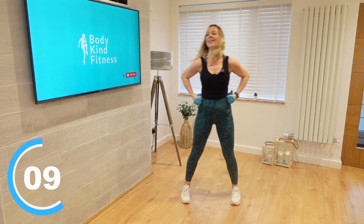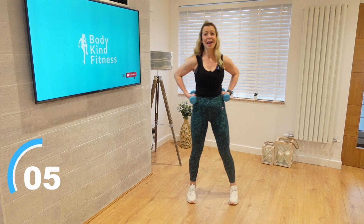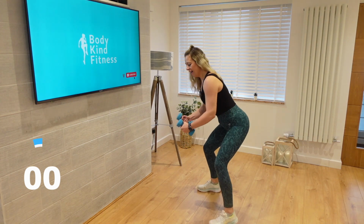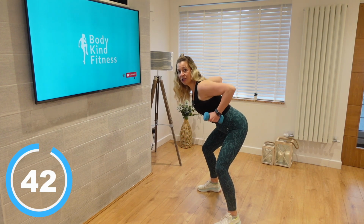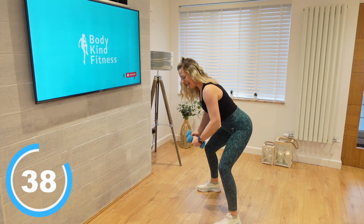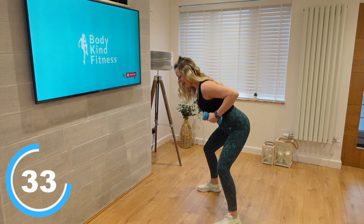Whew. I'm gonna stay with working those arms now. So we're gonna go into a row, working our back, and then into a tricep kickback. So come with me, we're gonna hinge at the hips here, bending over, weights nice and low in front of us. We're gonna squeeze those shoulder blades together at the back, kick those arms back into a tricep kickback, and then come back down. So we squeeze, kick back, in, and down.